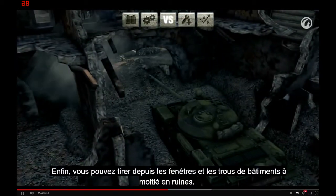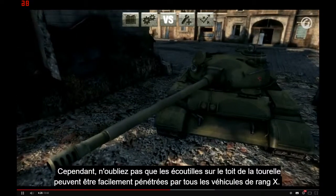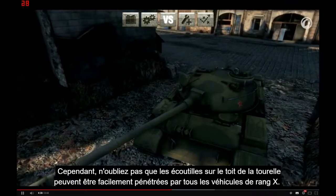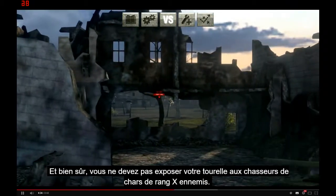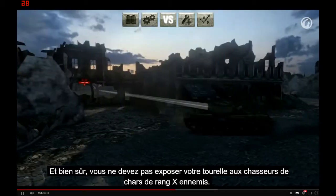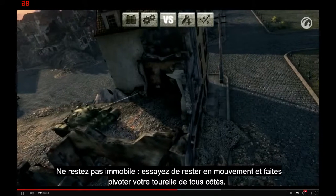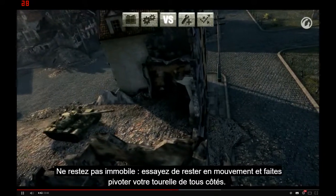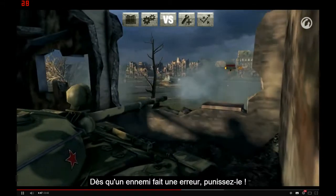Finally, you can fire from windows and holes in half-ruined buildings. However, you should keep in mind that the hatches on the turret roof can be easily penetrated by any Tier 10 vehicle. And of course, you shouldn't expose your turret to enemy Tier 10 tank destroyers. Do not stand still. Try to keep moving and also spin your turret from side to side. As soon as an enemy makes a mistake, punish him for it.